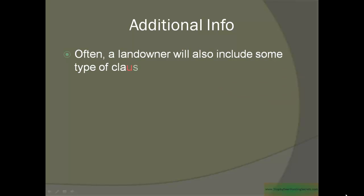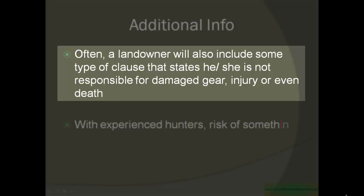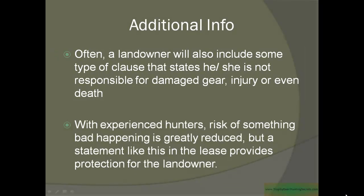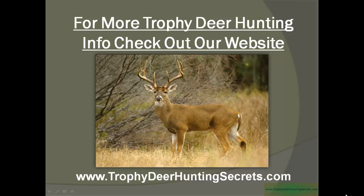Some additional information that's often included in deer hunting leases is a clause by the landowner. Generally, this clause will state that he or she is not responsible for damaged gear, injury, or even death. With experienced hunters, the risk of something bad happening is obviously greatly reduced, but a statement like this provides protection for the landowner. So there you have it, the 3 most important items to include in your deer hunting lease.